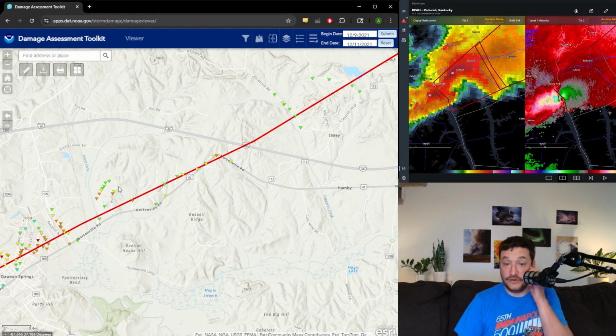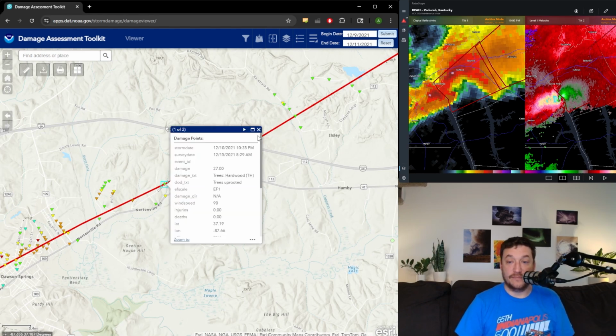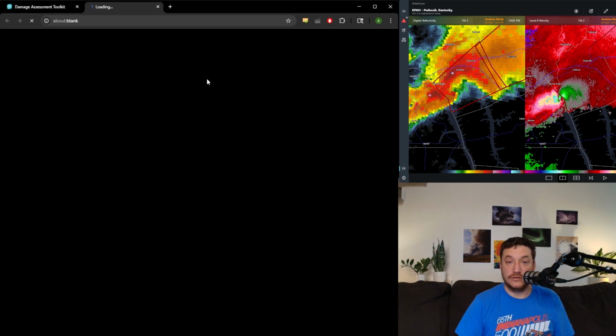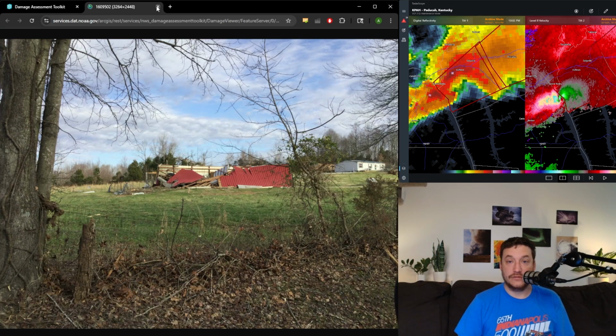Continue on. We're still going to hover right around that EF3 damage. This likely has nothing along it. Yep, these are all trees. This is all going to be tree damage. Oh, small barn. Yeah.